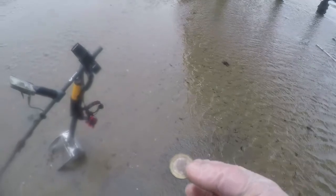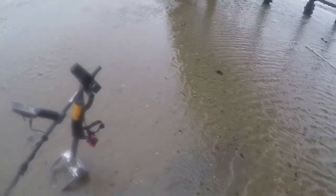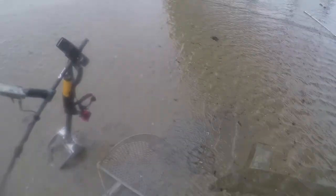Okay, this signal, you probably just see that. I've dug it out of this little hole here, it's only just on the surface, and it's another nugget. Not bad. I found a couple of other coins. There's a 50p, a couple of pennies, 2p's and bits and pieces, but the GoPro packed up, so I've just changed the battery, and I think we're up and running again.